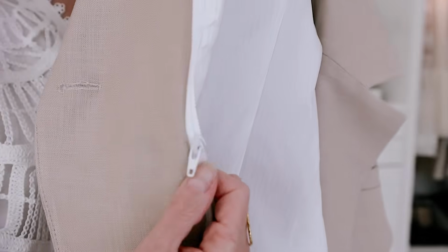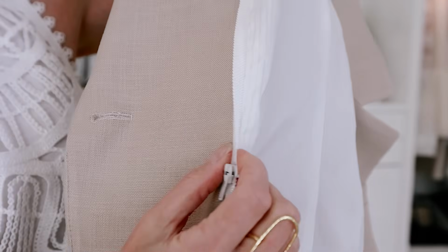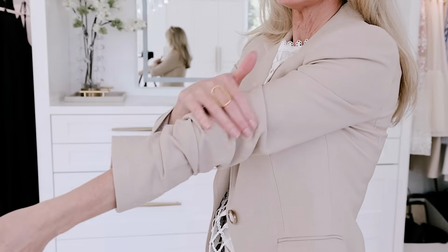It does have zip-in and zip-out dickey functionality, which is great. True to Veronica Beard style, you could add a little hoodie dickey or a collar dickey so that you can wear it well into fall, winter if you wanted to. Also, the done-for-you ruched sleeves.